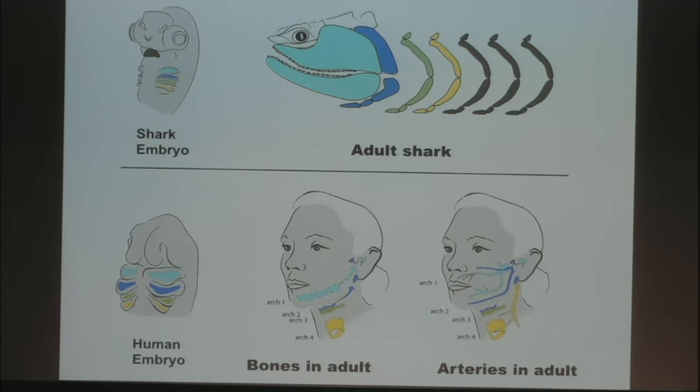Fossils, genes, comparative anatomy, embryology. It's a story that takes us to wonderful places, showing how much of our head originally evolved in gill structures in sharks and fish. But it gets more than that.